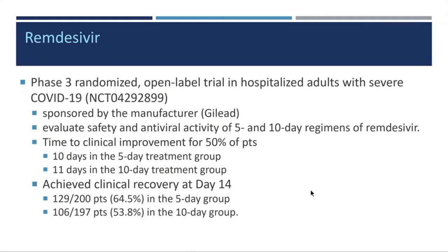So technically, there's no statistical difference between whether you give a shorter or longer duration of remdesivir for severe COVID-19 patients.